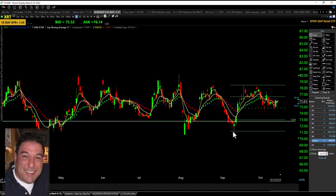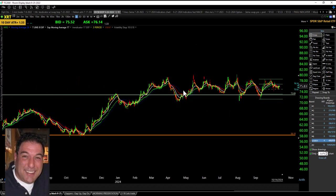So what do we got? We've got a higher low here, but a failure to make a higher high. We've got a higher low here, and there'll be pressure on the bulls to make that higher high. They still haven't done it yet. This is the retail sector.